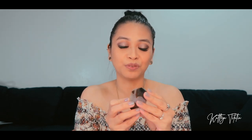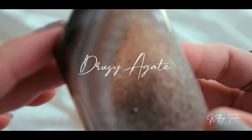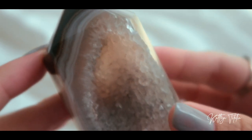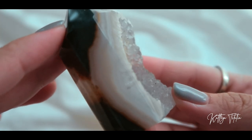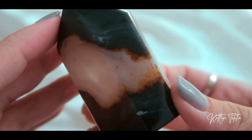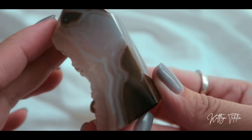Oh my gosh, you guys, this is an agate tower. Such a beautiful piece, this druzy agate tower. If you guys could see this in person, she is pretty. She was pretty when they were holding her up, and this is what she looks like up close. You see all that druzy on that? So pretty. And the banding across it. I have a thing for agates, talaga. So pretty. So this is the back. As you can see, it almost went through it because it's a bit see-through at the back, but didn't.